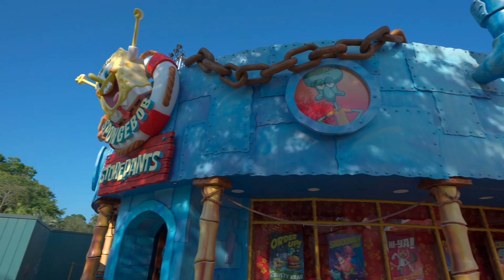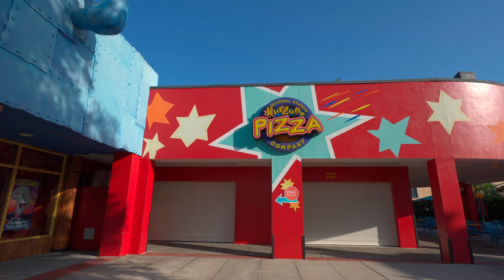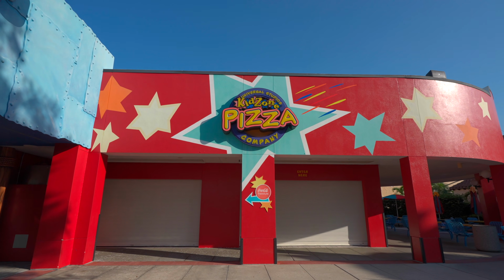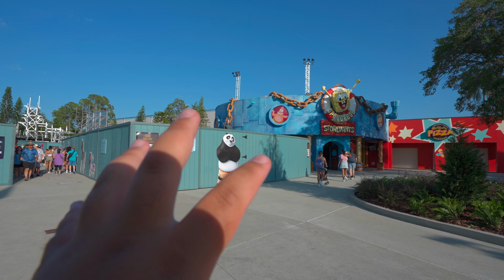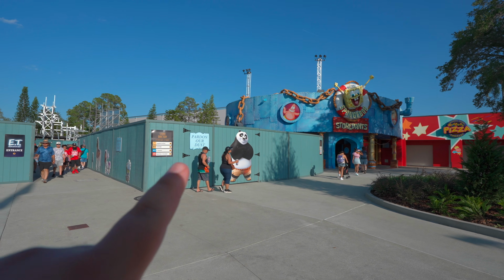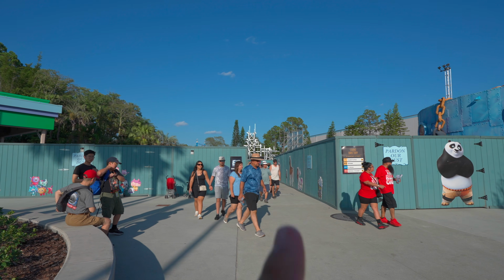Now, if you guys have heard of Halloween Horror Nights, then more than likely you've heard of their famous pizza fries. Over here at Kids Zone Pizza is one of several locations throughout the park where you're going to be able to pick some up. Now, I don't know if these construction walls are going to be here when the event officially starts on Friday. However, beyond these walls is going to be the entrance to our first haunted house. Let's go take a look.